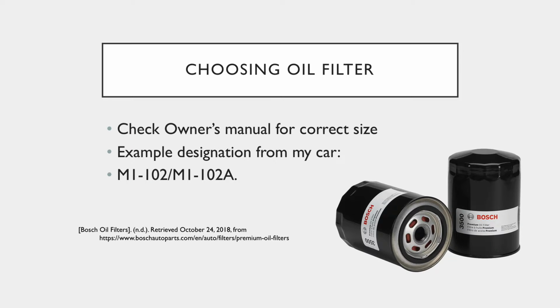The last engine-specific material needed for an oil change is the oil filter. Oil filters remove impurities in the oil as the engine is running and must be replaced with each oil change. As always, consult your vehicle's owner's manual for the correctly sized filter for your vehicle.